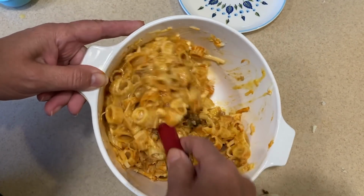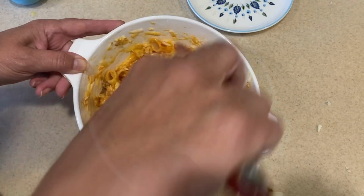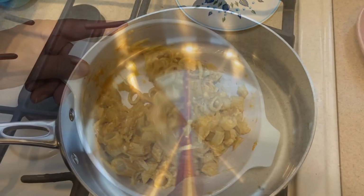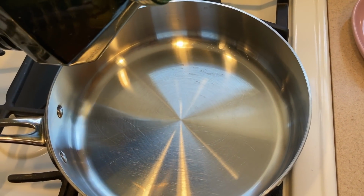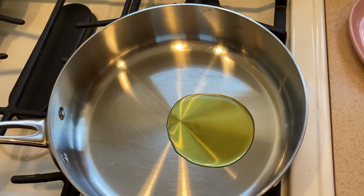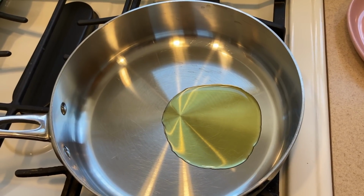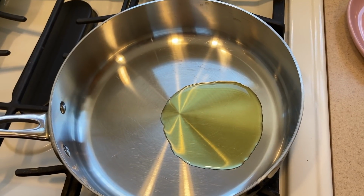Now, I'm sure you're wondering, ooh, Emmy, really? Just wait. I've never let you guys down before. I'm not going to start now. I'm going to add about a tablespoon of olive oil to this pan. And I'm going to heat it over medium heat until it gets hot.